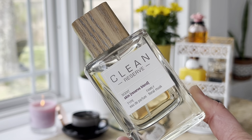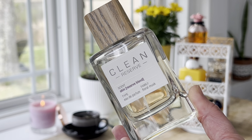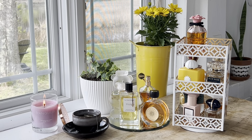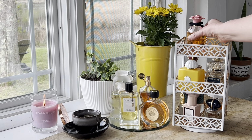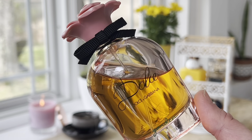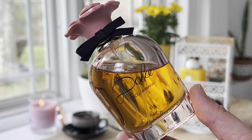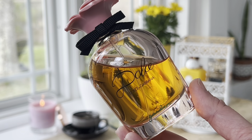A classic favorite in my collection that I always enjoy is Skin by Clean Beauty Reserve. And a spring favorite that I like having out this time of year is Dolce Garden, and I really enjoyed wearing this one in the month of April.